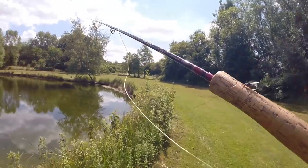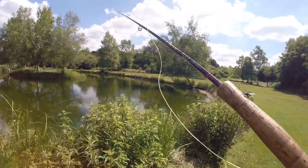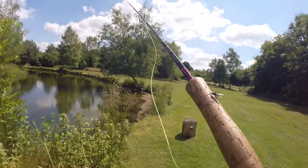But in this hot weather, maybe there might be a few of those finding their way onto the water. All theories, all fishermen have got theories all the time. That's why we're constantly fishing, because we don't know it all. We think we do, but we don't.